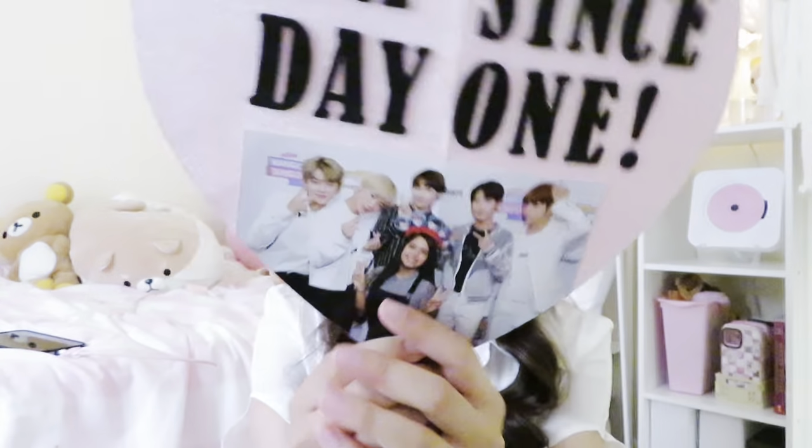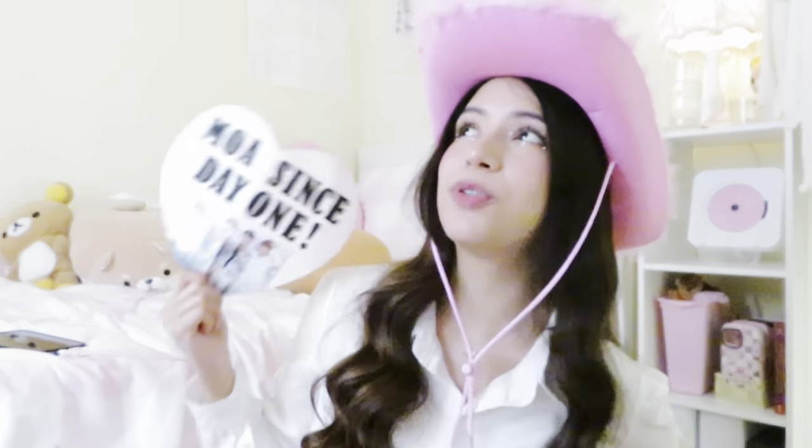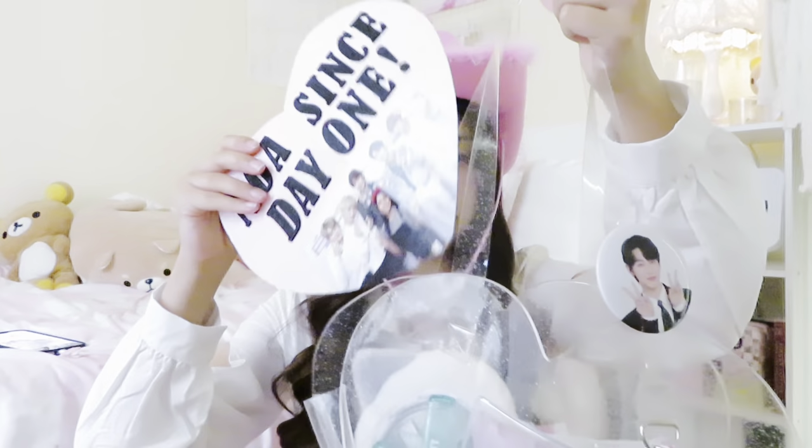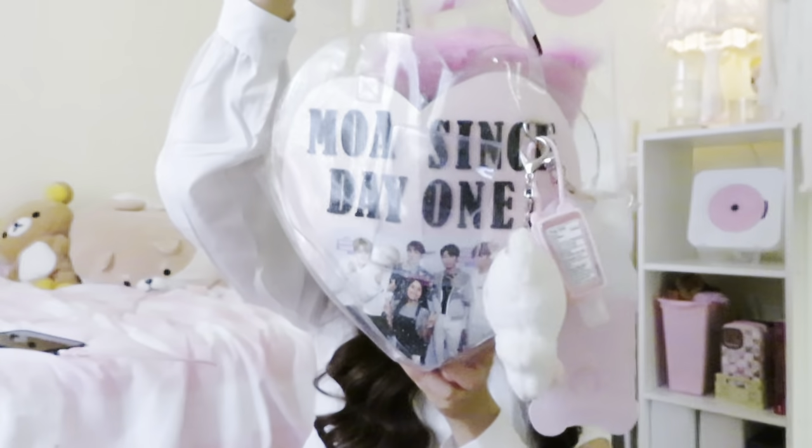The last thing that's going in my bag is my beloved sign. I made this last tour and then Taehyun saw it, so I was like, oh my god, I have to bring it for this tour. Especially because I'm close to the extended stage, so there's a possibility that he could see it again. Also, when I made this sign, I didn't realize, but I literally made it the same size as this bag. Since it's heart-shaped, it acts like a little cover. That is so cute.